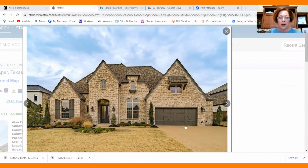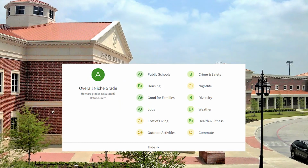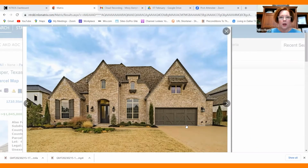Let me tell you a little bit about Prosper. Prosper has an A+ ranking in the school system and roughly 36,000 residents. So a little smaller than the cities that we've looked at previously.